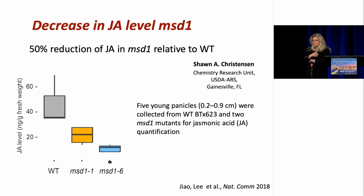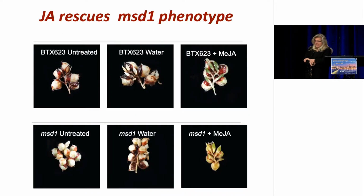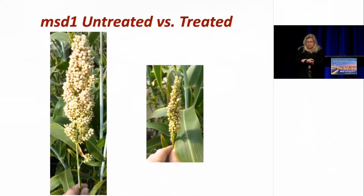Based on that, we collaborated with a USDA researcher to look at the jasmonic acid levels. And what we ended up seeing is, yes, indeed, in the mutant, we have less jasmonic acid. Nick Gladman, a postdoc in the group, then wanted to explore whether he could rescue this by adding jasmonic acid. And indeed, when he looks at this phenotype, if you look at the wild type and the mutant that's been treated with jasmonic acid, you see a reversion to the wild type phenotype. We can also see that in the biosynthetic gene mutant, this was also true: if we treat it with jasmonic acid, we could rescue the phenotype. And this shows you the treated mutant and the untreated mutant.